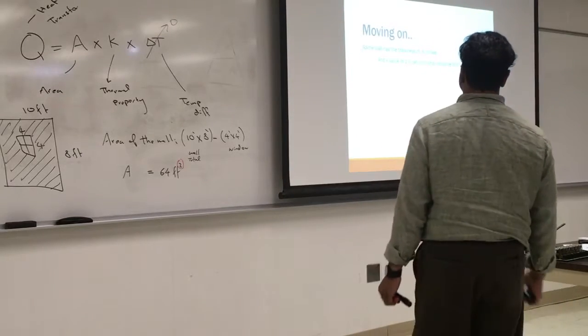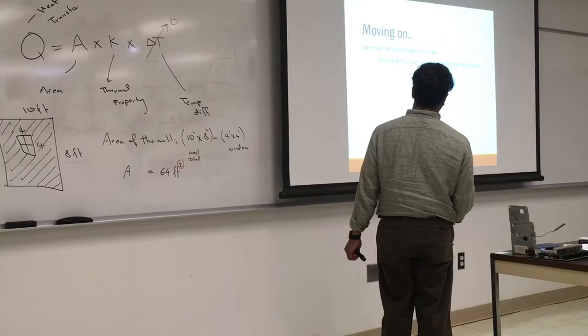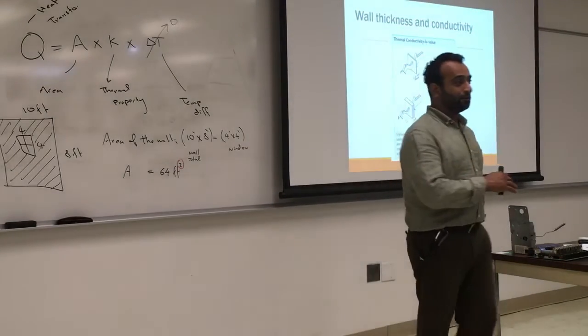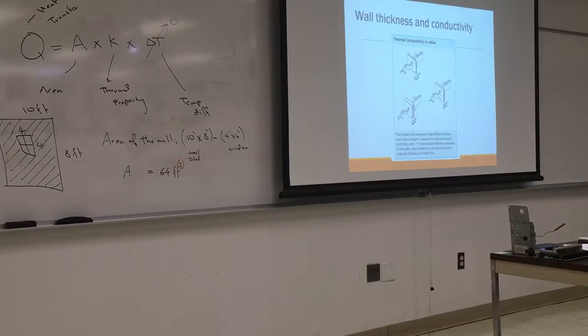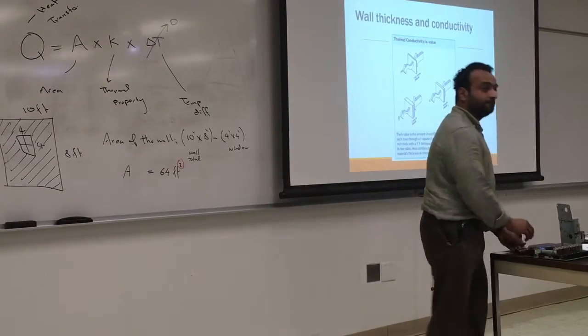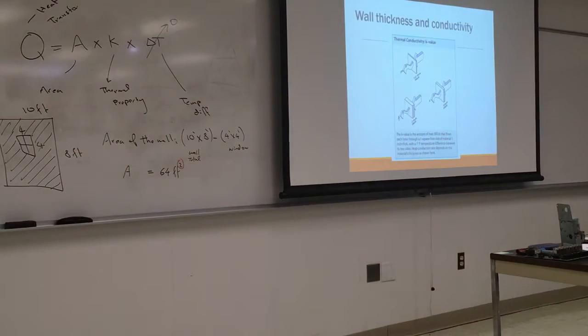Okay. The same wall, thickness of 8 inches, K value... no, I'm not going to do this. I'm not going to do too much of this math, because I just want to get the concept. For the sake of simplicity, we're not going to go too much into science. Let's just use whatever the industry uses.